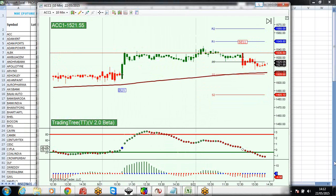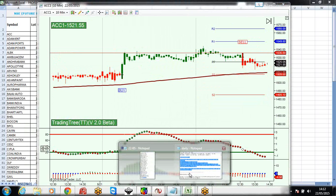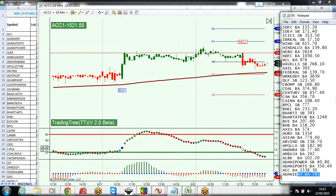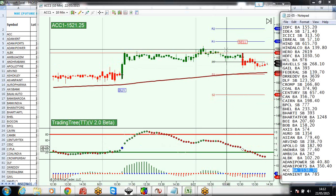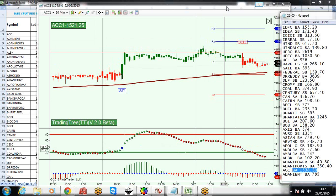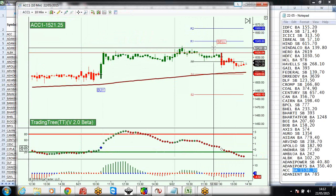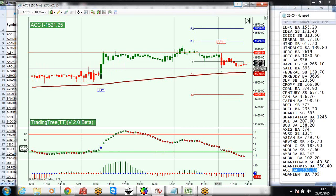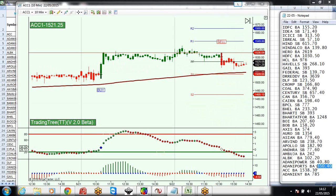ACC, we had this buy again. Let me just close this down. So ACC buy of 1538, it did make 1541, and we are running this short call. So let me just carry up to the next trade.